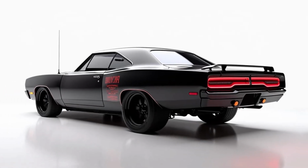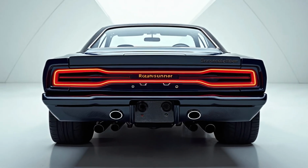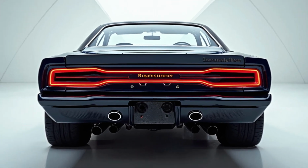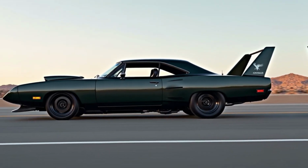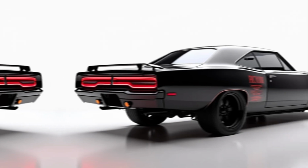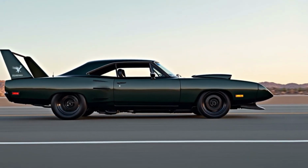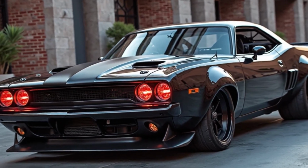Subtle touches like ghosted graphics and signature lighting along the rocker panels make this car just as mean standing still as it is at 150 miles per hour. Let's swing around back. The rear of the 2026 Road Runner is a masterclass in retro-futurism. An ultra-thin LED light bar stretches the entire width, flanked by animated indicators.